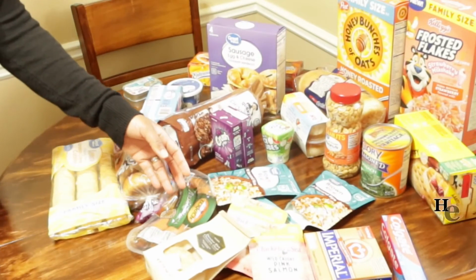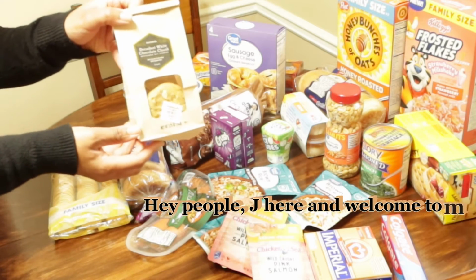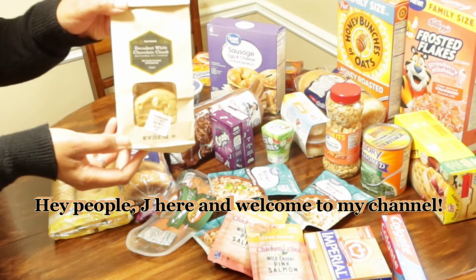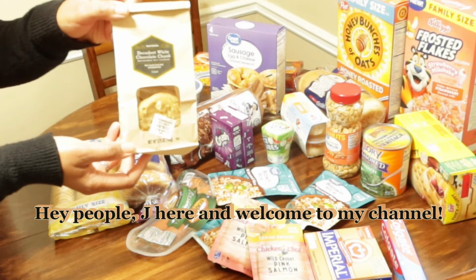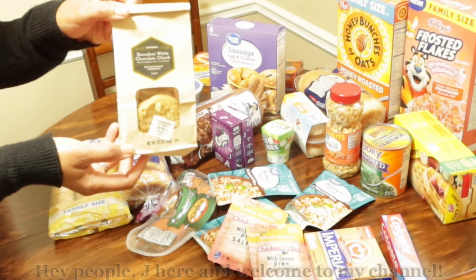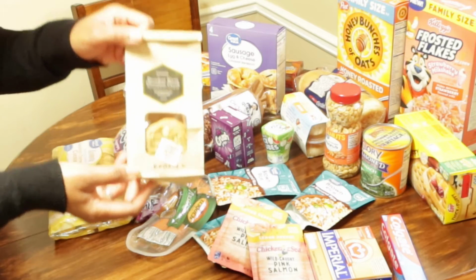Okay, we're going to start with our first item here. I had a taste for some macadamia nut cookies, so I ended up getting these from Walmart. I like to get a smaller amount because if I have just the one serving, it doesn't tempt me to have more than I need to have a lot of times. So having a small amount like this is ideal.